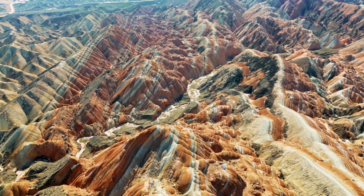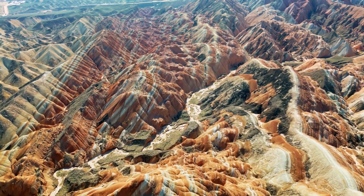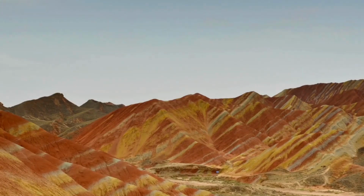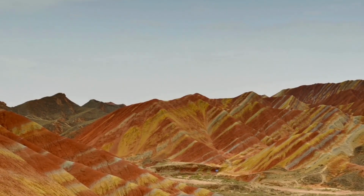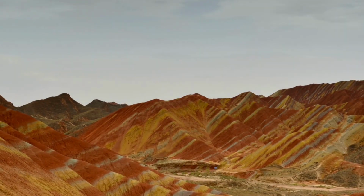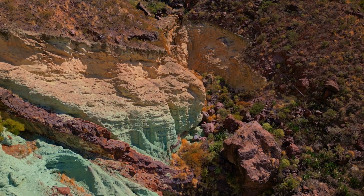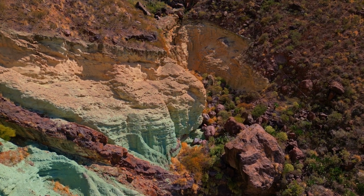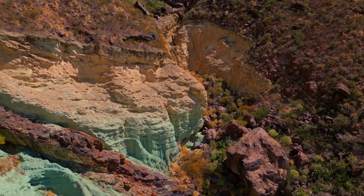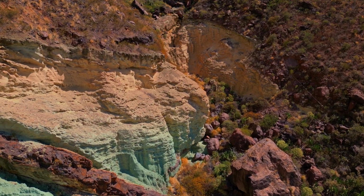It looks less like geology and more like a painting. Many people who see these mountains for the first time assume the colors have been edited. Others believe they must be the result of some unusual human activity. But every color is real. Every stripe is natural. And the story behind them began hundreds of millions of years ago. This is one of the most colorful landscapes on Earth, a place where mountains look like giant rainbows frozen in stone. This is the story of China's Rainbow Mountains.